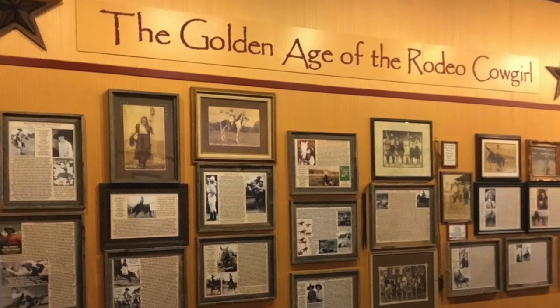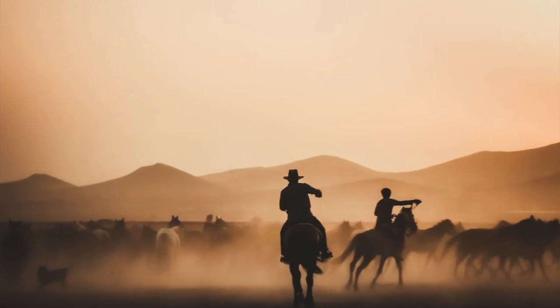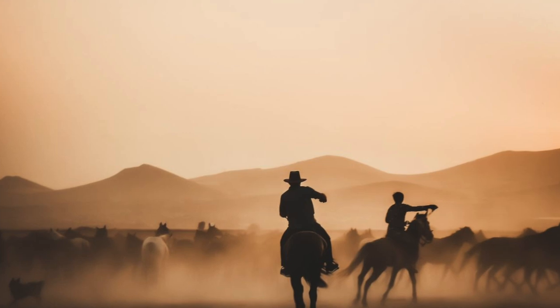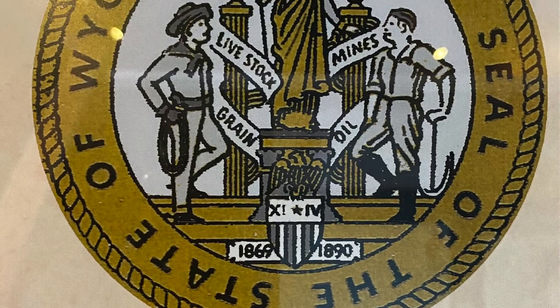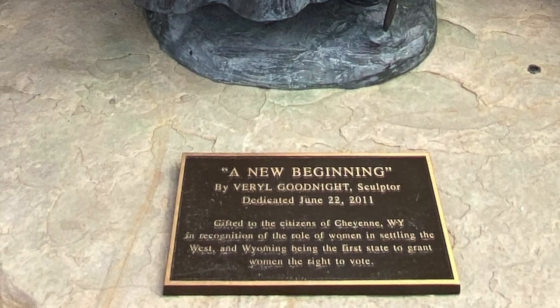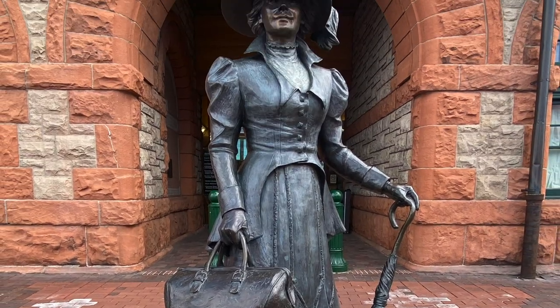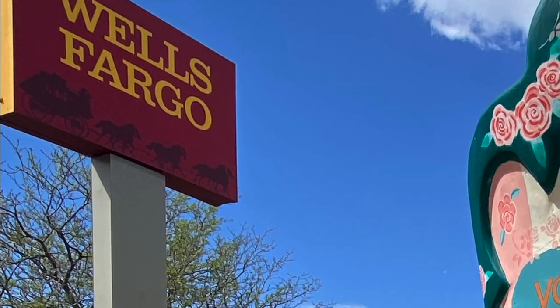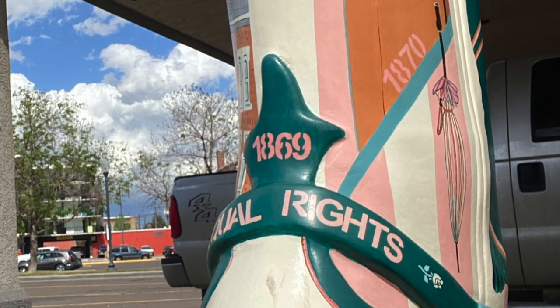Long before the cowgirls did this and this, Wyoming was wild and full of cowboys. To entice women to move to the state, Wyoming passed the suffrage law in 1869, declaring it an equality state, giving all women the right to vote. That did the trick. The women's rights theme is prevalent here. This statue honors the role of women settling the West. And look what we found at the bank, the Equal Rights Boot.